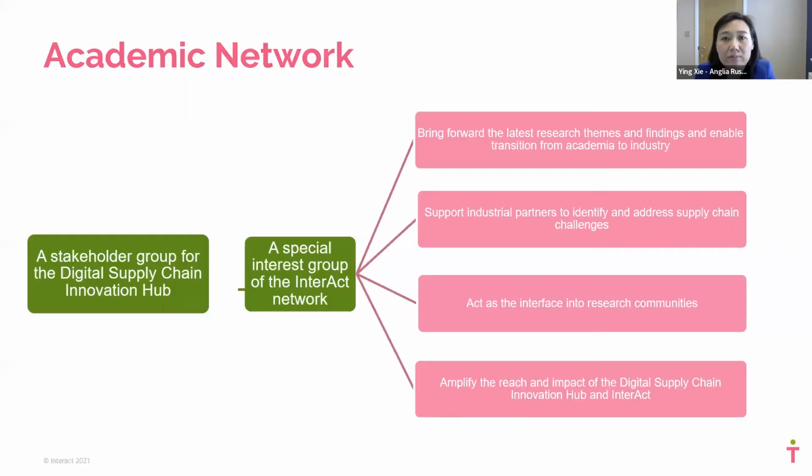The academic network will be formed as a special interest group of the Interact network. The academic network will be one of the 3 stakeholder groups for the Digital Supply Chain Innovation Hub to steer, drive, and advise the program. The academic network will bring forward the latest research themes and findings that are ready for transition from academia into industrial development. It will support industry partners to identify and address supply chain challenges. It will also act as the interface to enable a deeper level of connection to research communities.